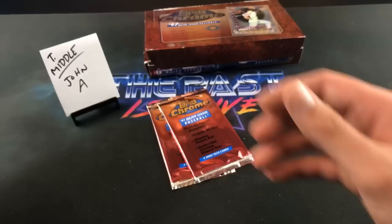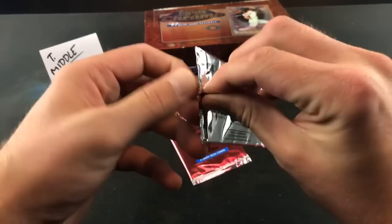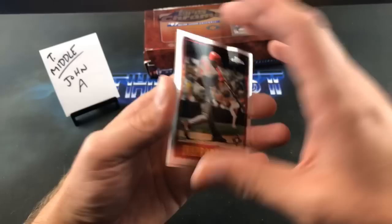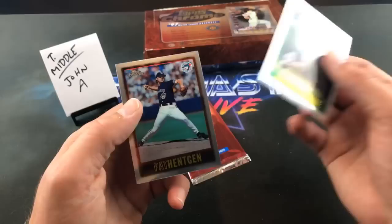James D. says, these take me back to my heyday in 90s collecting. That's awesome, man. These are the final Topps cards that I bought before, I don't know, I thought I was too cool to collect cards or something. And I just lost interest, I guess, and moved on until like 2013 when I discovered it again. It was awesome. Pudge Rodriguez, nice one there. Eddie Murray, another nice one. Two back-to-back Hall of Famers, Rondell White and Pat Hentgen. He had some good years.